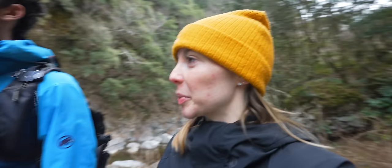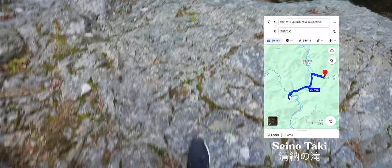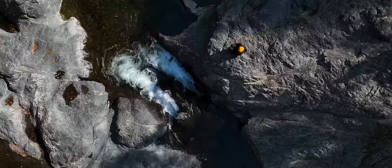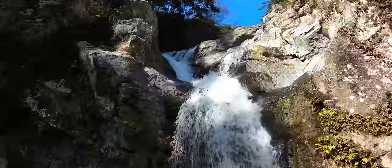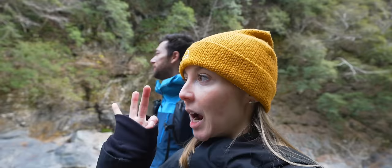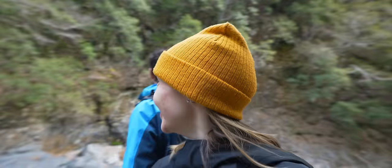Like a quick little pit stop on the side of the road, not even a one minute walk from the side of the road, just this huge amazing waterfall. Man, I would swim here so quick in summer. It's such a good swimming spot. It's deep water, you could just jump from here. Wow, I've seen photos of this place in summer and it looks amazing. So cool.